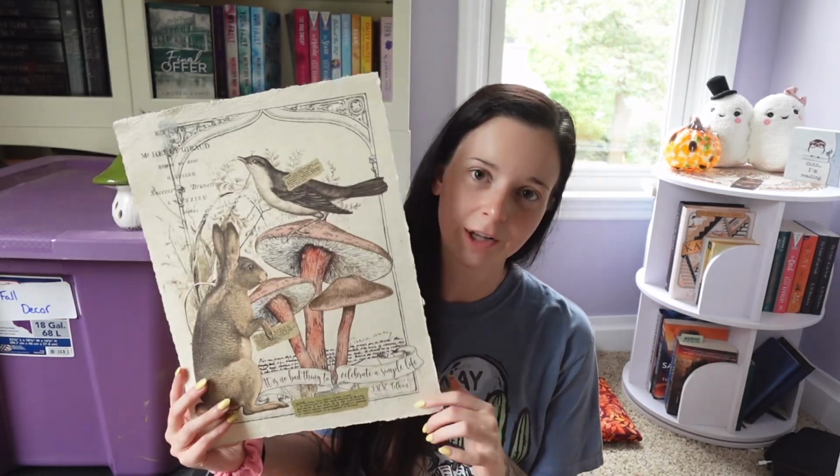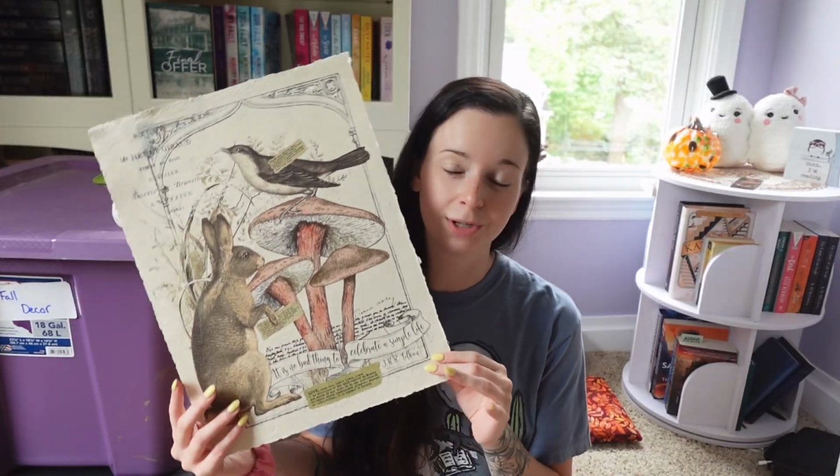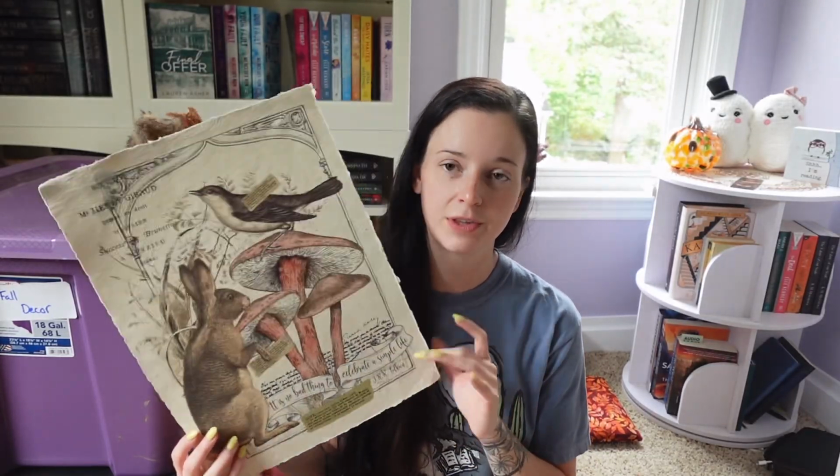That way, my house isn't just washed in one color, especially one that's as bright as orange. It's not one that I gravitate towards regularly, so I think that'll be a nice in-between color for the table. And then I do have this art print that I got a little while ago at a Renaissance fair, but I feel like it's perfect for the fall time.